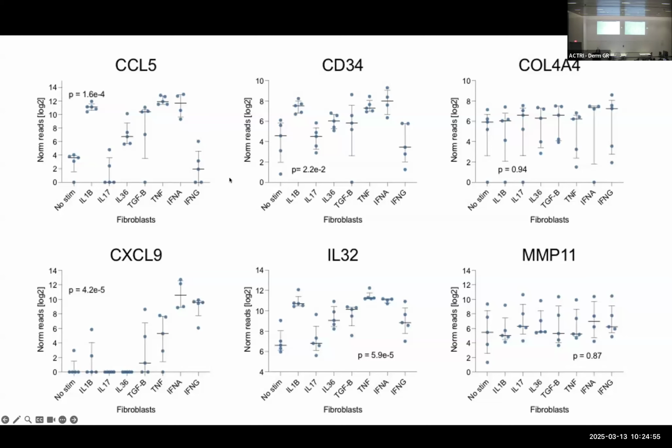But as you could see here, these are cultured fibroblasts, and then we in vitro culture them with different stimuli, and you could see that CCL5 is secreted in response to different stimuli than CXCL9. But CCL5 is really responsive to TNF, which might be one reason why blocking TNF is helpful.